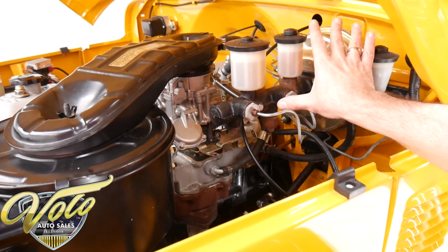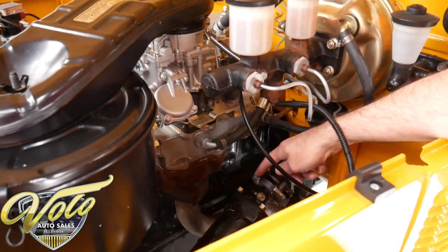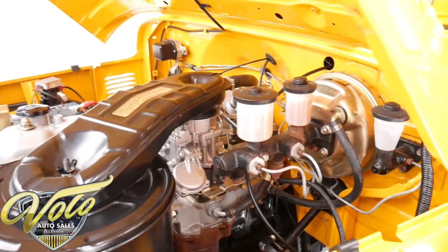You have a power brake unit, and I assume it's a hydraulic clutch. That's what this reservoir is for. But even the steering knuckle and nuts and bolts, everything's done. Motor's rebuilt.